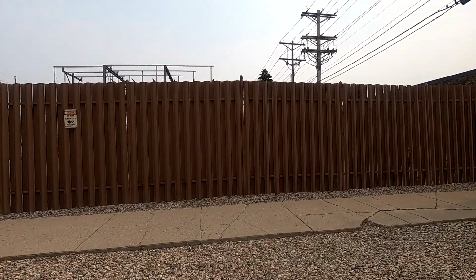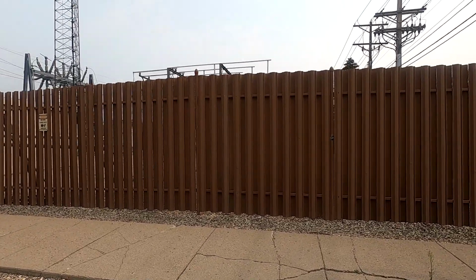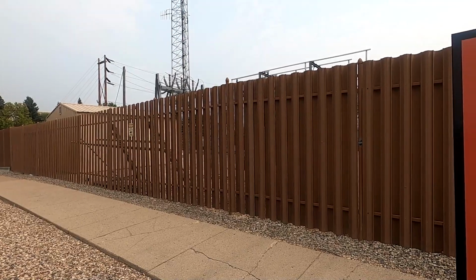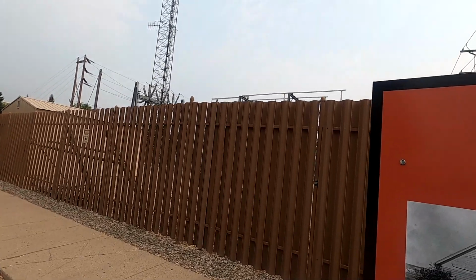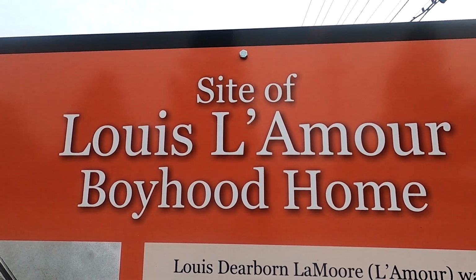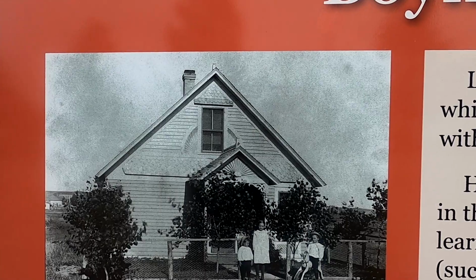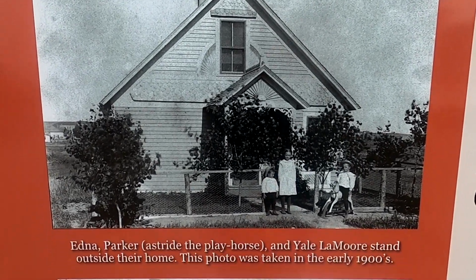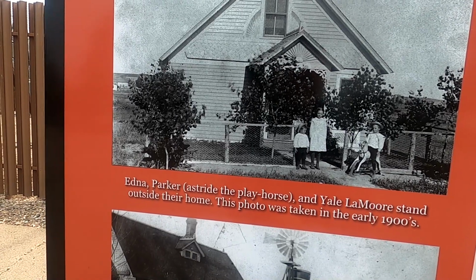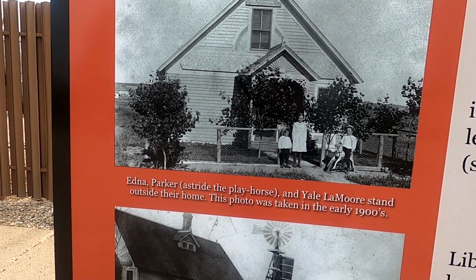But here's the funny thing. There used to be a house here, and that house belonged to somebody that's kind of famous. And who was that somebody famous? Let's take a look. Yeah, you got that right. This is the side of the Lulumore Boyhood home, as it says. There is what the house looked like that stood here. You see Ed and Parker astride the play horse and Lulumore standing outside their home. This photo was taken in the early 1900s.